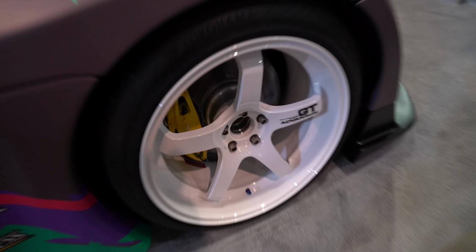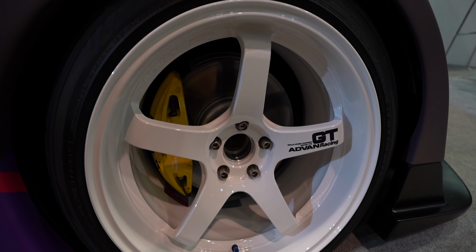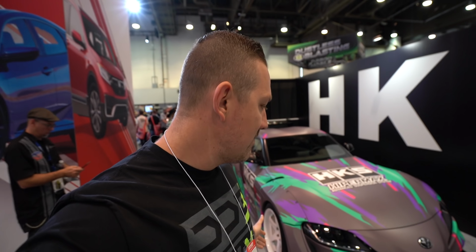Now, my arch nemesis, white wheels with these steel brakes. I don't know how they do it. This thing is absolutely insane, you guys. Probably my favorite example of a Supra here at the SEMA show for 2019, right next to obviously the Supra in the Toyota booth, which is a concept. So if I had to take one, I'd even take this one over my own car.